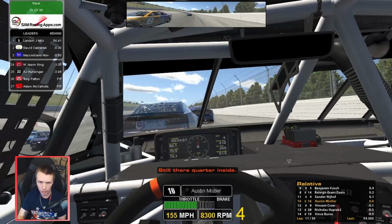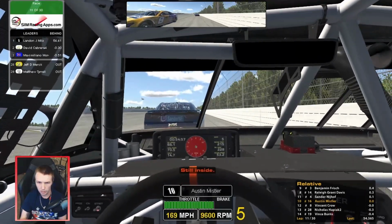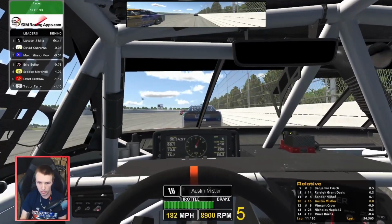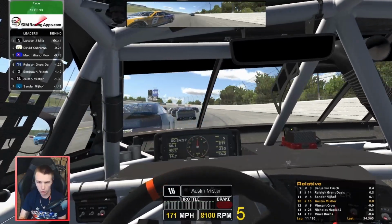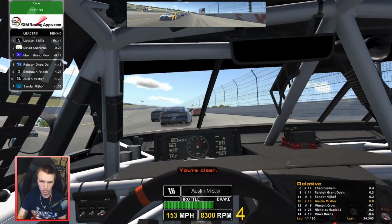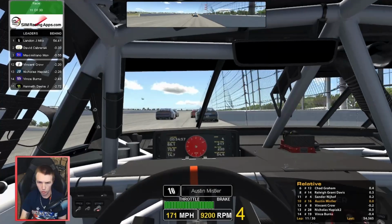Trying to focus on not getting loose and not getting to the guy under us. The inside's definitely quicker. Oh, side by side through the tunnel turn is never fun. We should be all right though, because everybody's not super on top of each other anymore. Able to get by the 8 car. I think he checked up a little bit there.